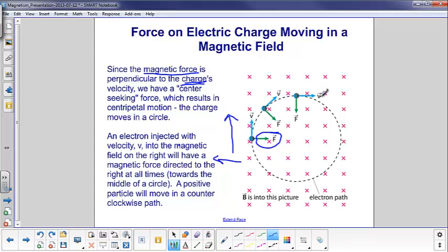And wherever I go, I will always have that center-seeking force. So I will have centripetal motion due to the magnetic field, and the electron will go in a circle, and we will call that a clockwise path. If this was a positive charge inserted, it would move in a counterclockwise direction.